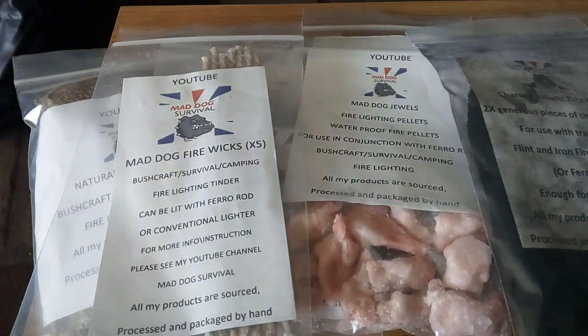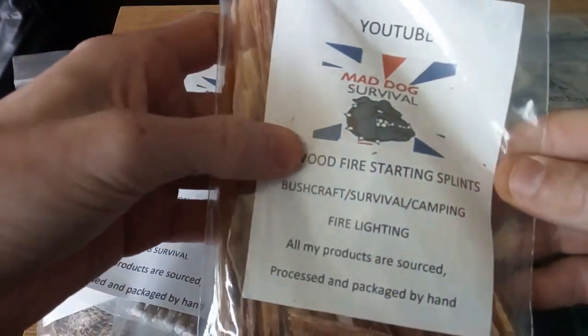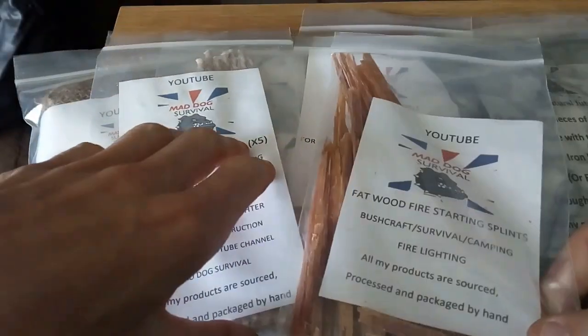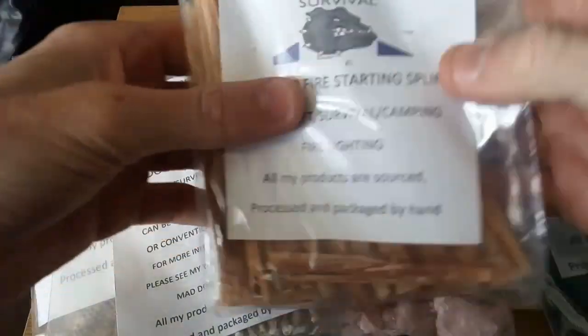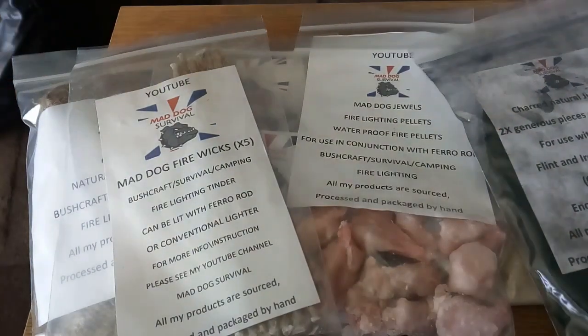And as well, because he's a really nice, friendly bloke, and real generous and kind, he sent me some fatwood. So that will be going in my bag as well. So this is all the Mad Dog stuff I bought and got given. I got given this one. Fatwood.